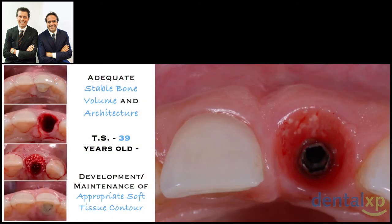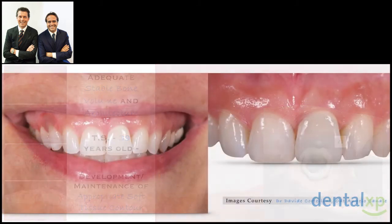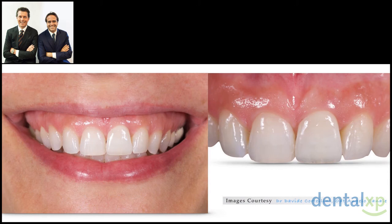After an appropriate diagnostic approach, the goal is always to maintain stable the bone volume and architecture and preserve the soft tissue control. But look at the root profile of this number 9 that was extracted, and here you can see also some bone chip particles which are still there, and that we digitally copied once again with our intraoral scanner. This case was finalized by Dr. Davide Cortellini and the dental technician Angelo Canale, both active members of the Italian Academy of Prosthetic Dentistry, and they managed this case prosthetically perfectly.